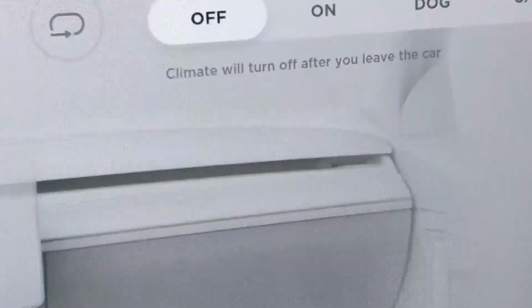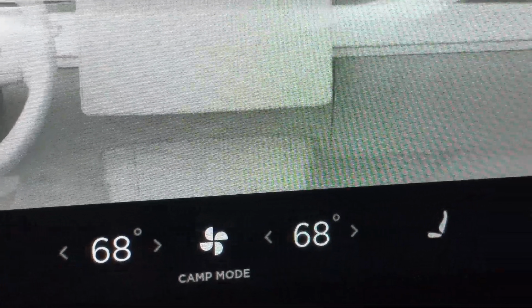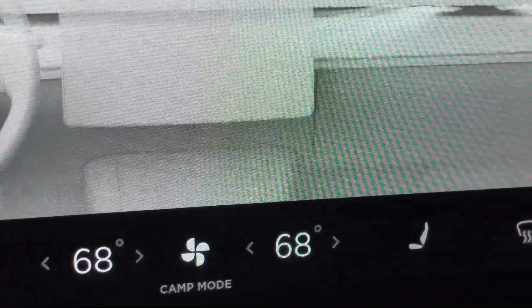But what else did I want to show you? Oh, I think maybe I want to show you guys what the actual camp mode looks like. So let me go up here real quick. Alright, so here we go. If you go into the climate control, you'll see where it says off, on, dog mode, and then camp mode. Let's change it to camp mode. And it's making a bunch of changes. It's dimming the lights.